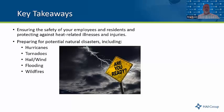Don't say, well, hey, like me, for instance, when I was 20, I could go out and work in 95-degree heat with 80% humidity and not think twice about it. I could go out there for two to three hours and no big deal. Now I can wind up in the hospital.